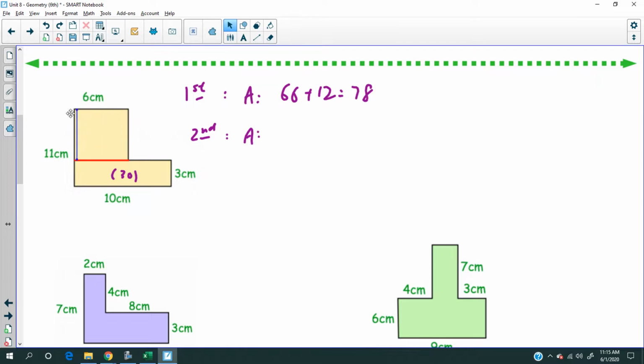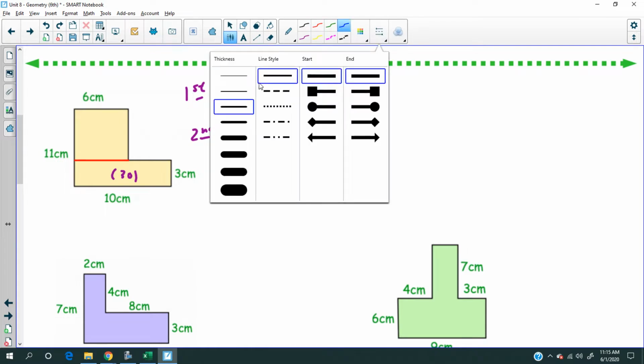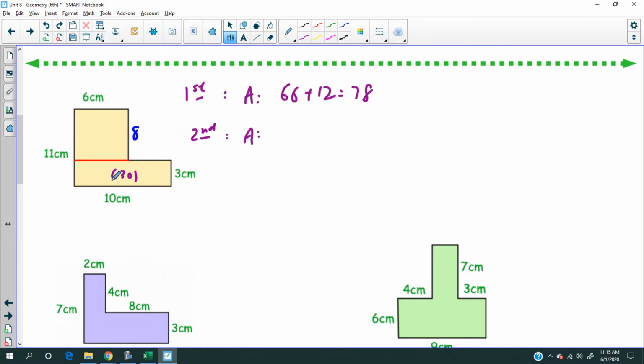So this whole thing's 11. This little one here is 3. So how long is this side? What's left here? Think of it like this. Here I got the 2 lines. This is 11. If this is 3, what's left here? Yeah, that's right. 8, right? So let me write that in. So this is 8. Got that, right?